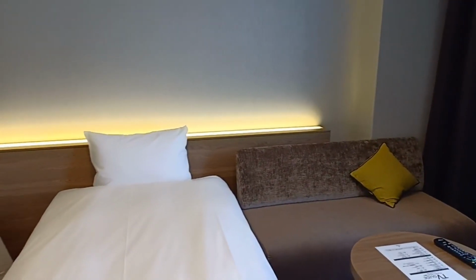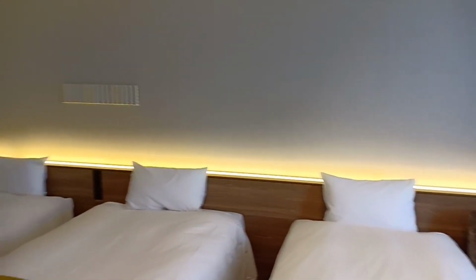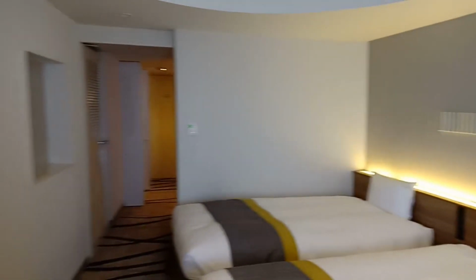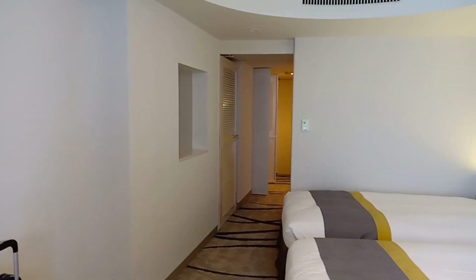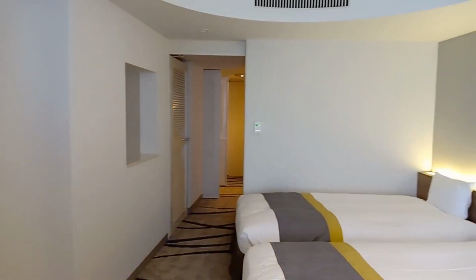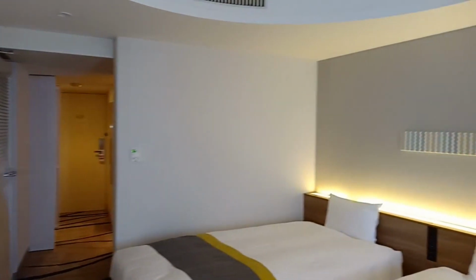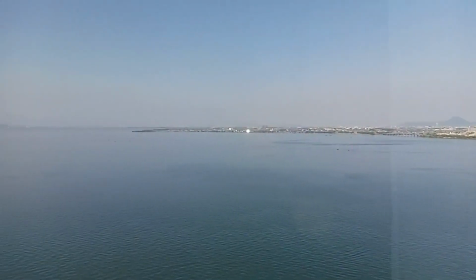Let's see the lighting of the room. Lighting of the room looks nice. Very nice. Okay, so overall, the first impression of the room is very nice. And the best part of this room is it's on the 19th floor, and let's see what we have near the window. Okay, what do we have?